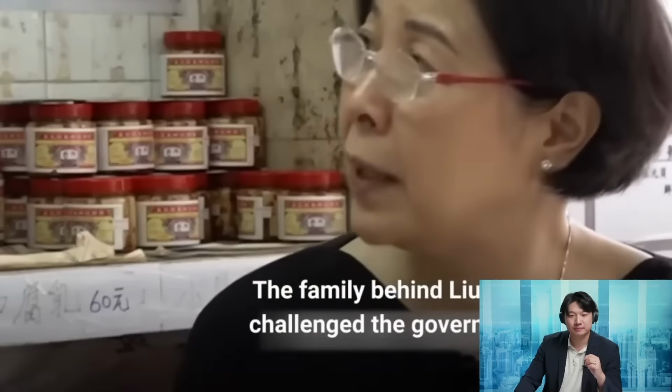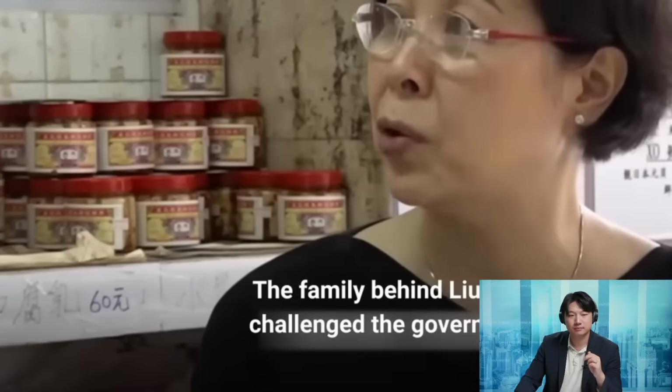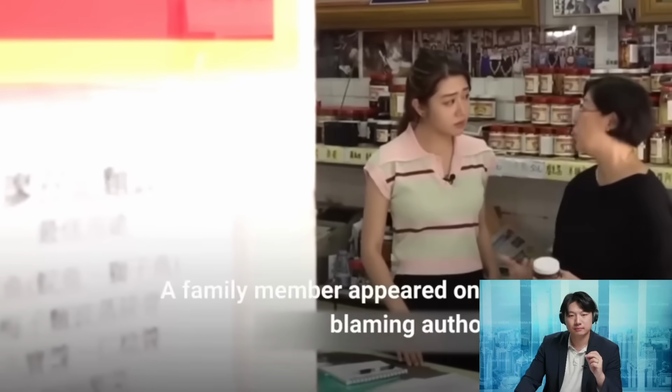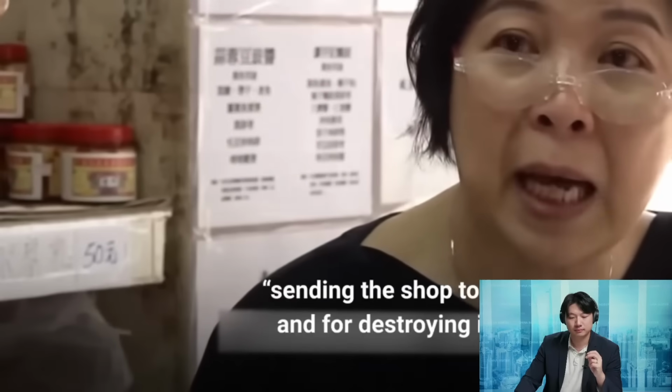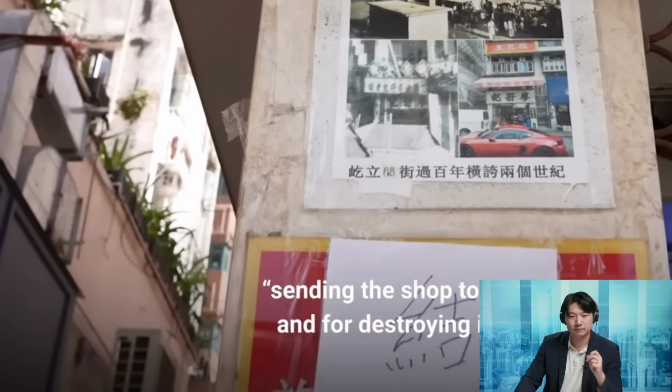The family behind Liu Ma Ki initially challenged the government's findings. A family member appeared on a television program, blaming authorities for sending the shop to hell overnight and for destroying its reputation.